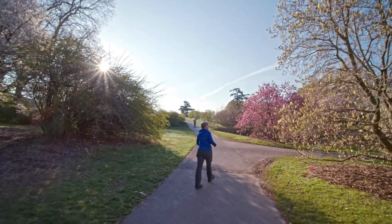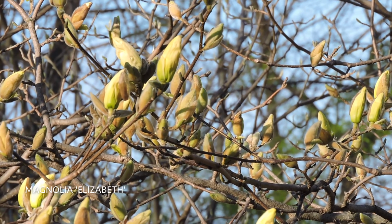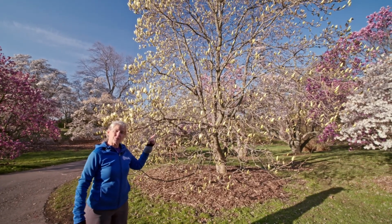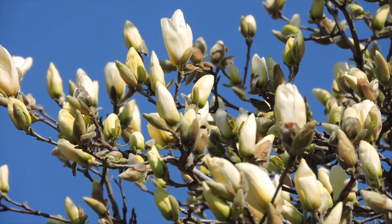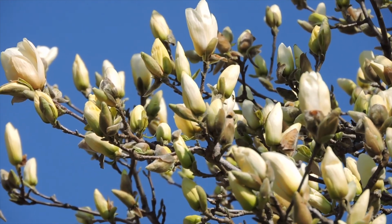Here's another example of the yellow magnolia. This magnolia is actually one of the hybrids from the original yellows that were developed at the Brooklyn Botanic Garden, and it's named after the then director, Elizabeth Scholz. So it's a wonderful example and a great plant to have in our collection.